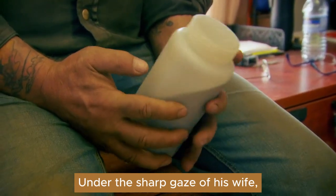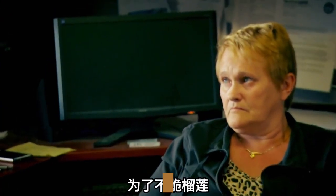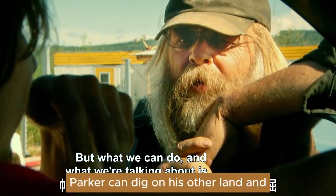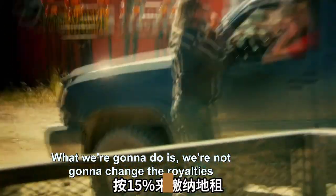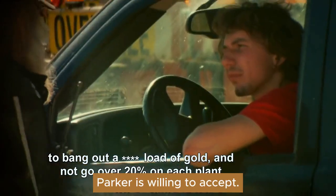Under the sharp gaze of his wife, Tony compromises once again. So much land, you can't dig it all. Tony has to negotiate with Parker again about Scribner Creek's contract. Inconvenient. Parker can dig on his other land and calculate the gold harvested. Parker is willing to accept.